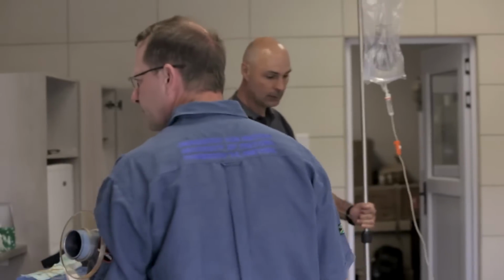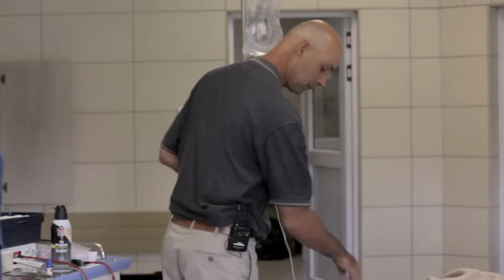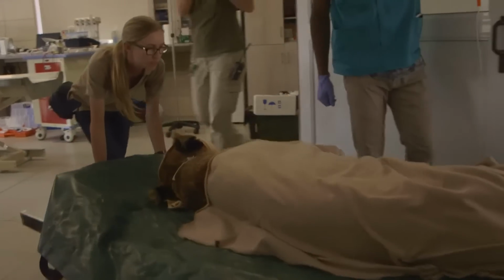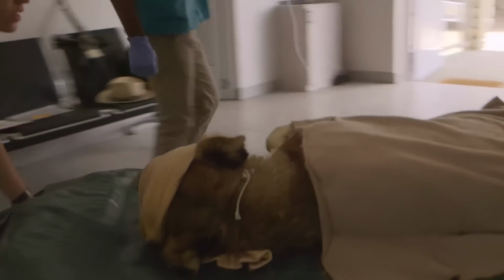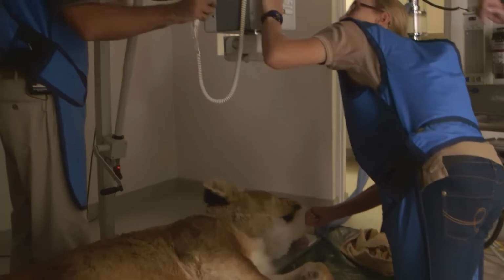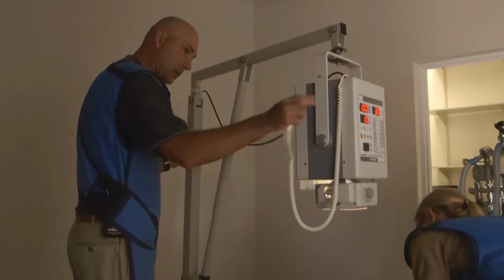All right, let's go. Dr. Caldwell wants Gypsy to have an X-ray. It'll be the first time she has been X-rayed. Hopefully, this will show whether Gypsy's dwarfism is impacting other organs in her body. It could reveal if there are any other medical problems that are contributing to her pain.